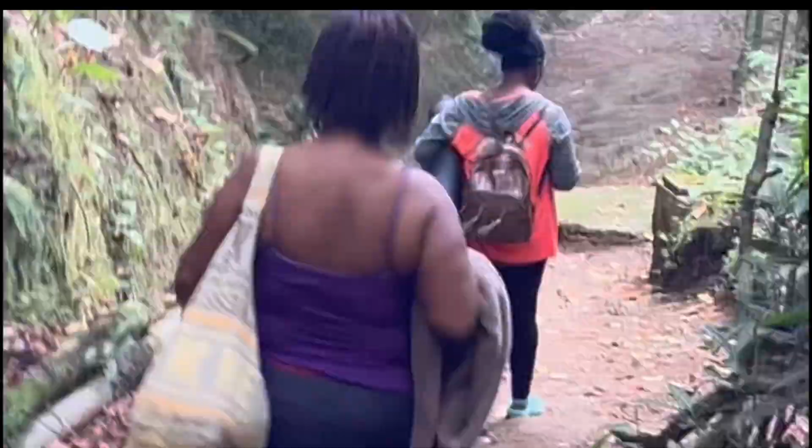This used to be a Rastaman shop. So nice pudding and porridge and something used to cook in it. Nice. And cane juice.